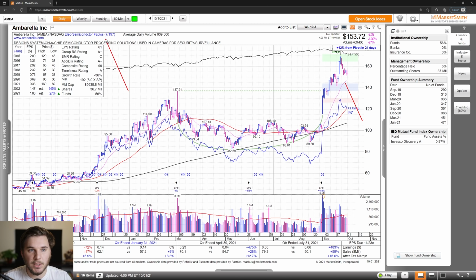Overall, this is a leading group. As you can see, it's number 7 out of 197. And I do want to mention that I don't have any oil and gas names or transport names, which are basically the 2 main leading groups at this point. But those are definitely acting well.